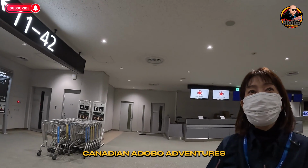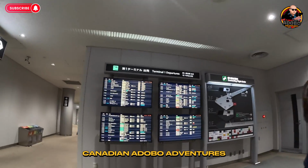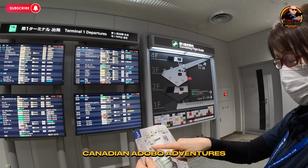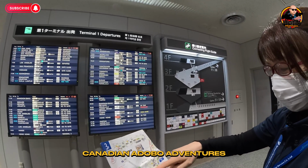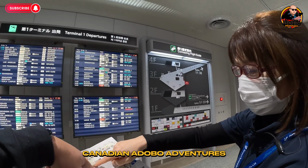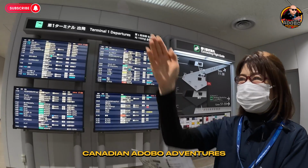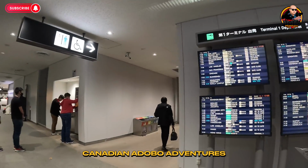I'm going to transfer to Terminal 3. Which way am I going? You should take a bus. Go down to the first floor. It's a long way. And go to the 50th gate area. Go down the first floor, then go up to the second floor by escalator, and then there's the bus stop on the right side. Okay, thank you so much.